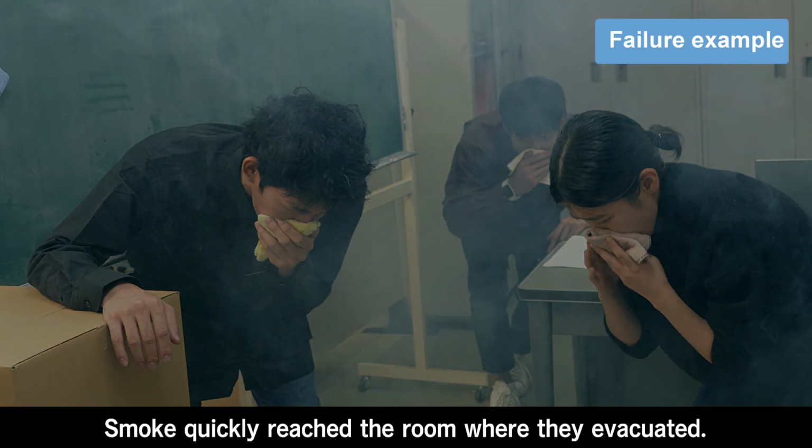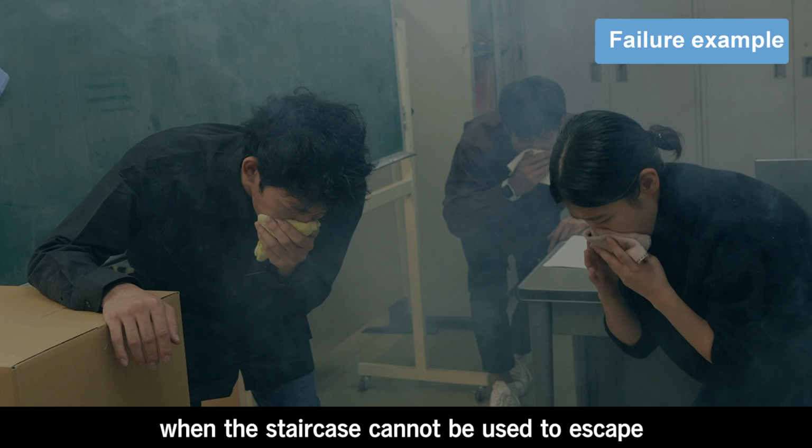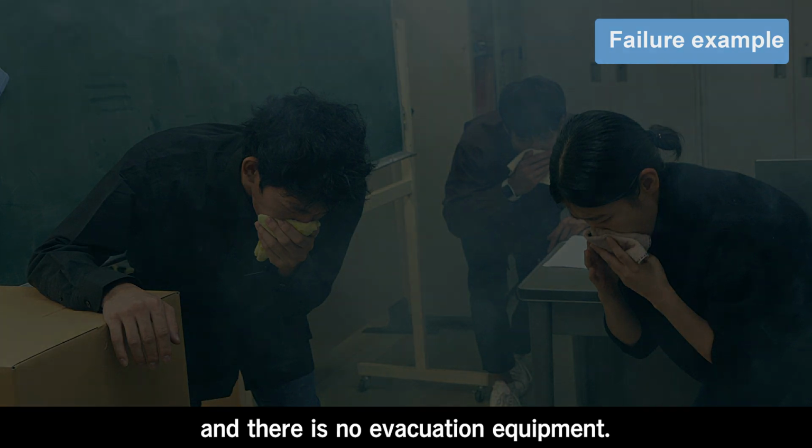Smoke quickly reached the room where they evacuated. Let's take a look at the key points for evacuation when the staircase cannot be used to escape and there is no evacuation equipment.